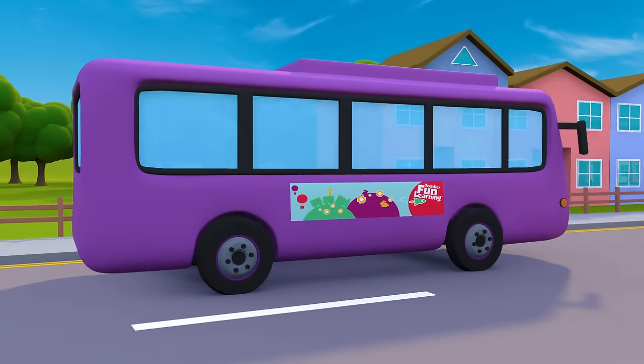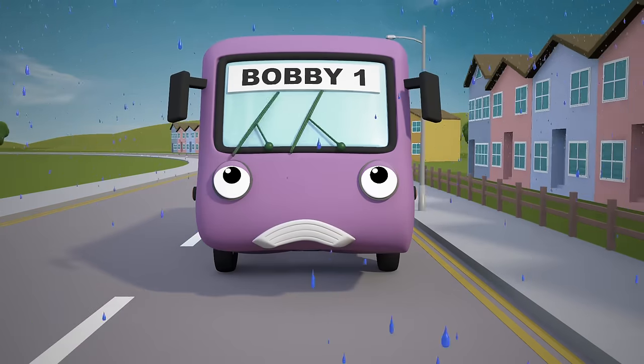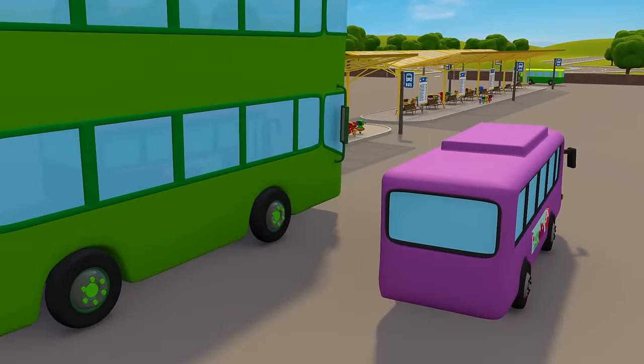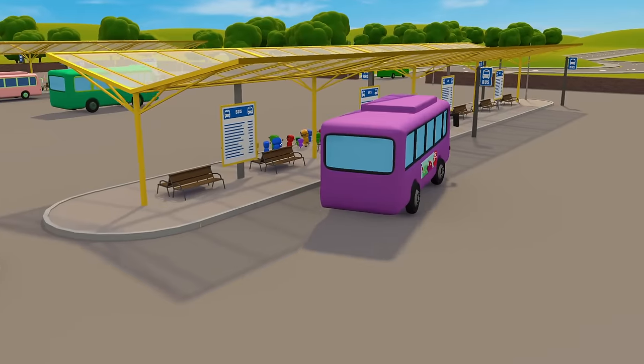Drive the bus, drive the bus, drive the bus in the sun and the rain. Drive the bus to the depot and back again. Drive the bus, Bobby bus.